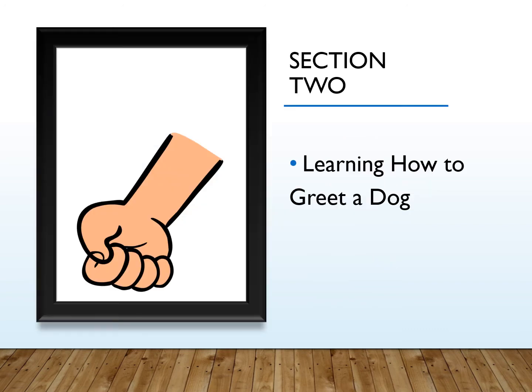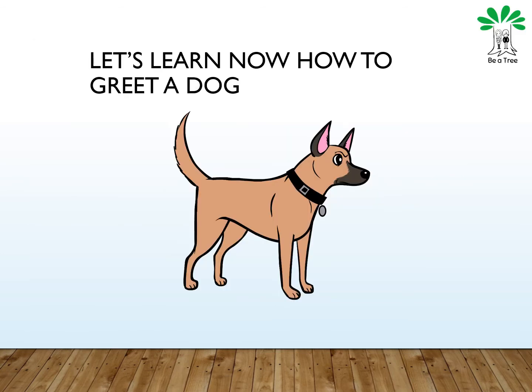Section 2, learning how to greet a dog. We're going to look at different dogs in different situations, and I want you guys to shout out how you think you should act and what tool you should use. And you might be a little unsure in the first situation, so we're going to help you.